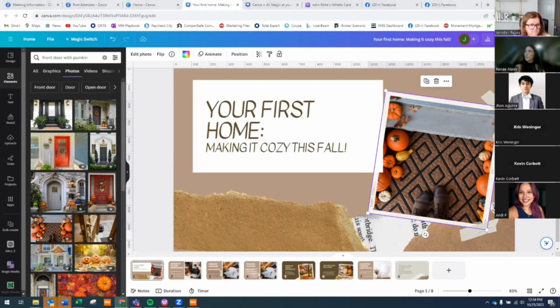This is way better than PowerPoint. I do not like using PowerPoint anymore now that Canva's out. It just makes it so much easier. Now, PowerPoint has some AI integrations, but it's nothing like this. It's going to get there at some point. So that is how you do the presentation side.